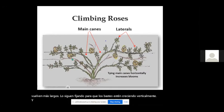Well, that's because of the way that climbing roses grow or blossom best. And that's when you have the canes growing horizontally, or at least as much horizontally as possible. Okay, but let's go into the pruning techniques for climbing roses. But keep that in mind.